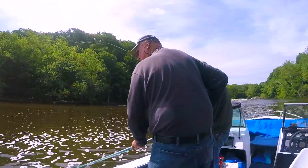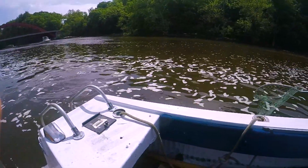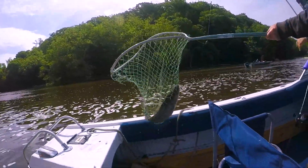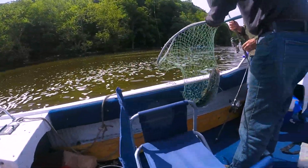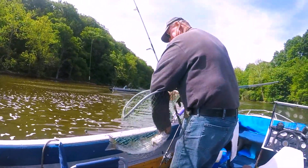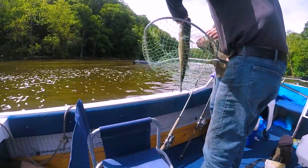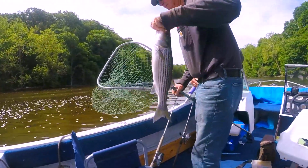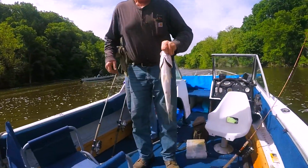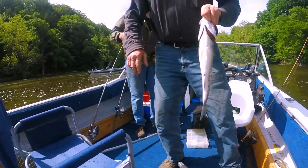Well, we finally landed something, which is pretty amazing because of all the bait fish in there. A striper hitting your bait with like a million other bait fish going by him is pretty incredible. Hope he don't bite you there. They're all legal size, which is good. Oops, watch yourself there.